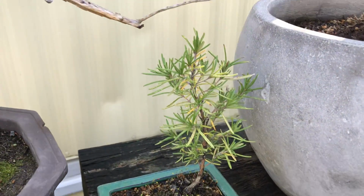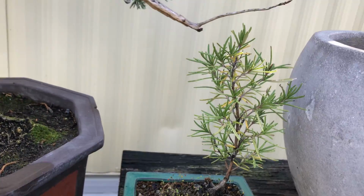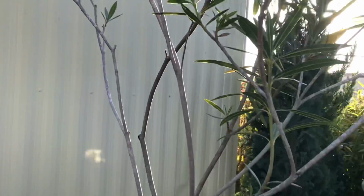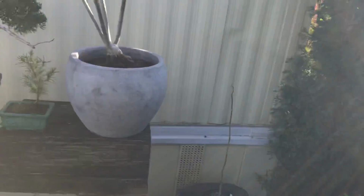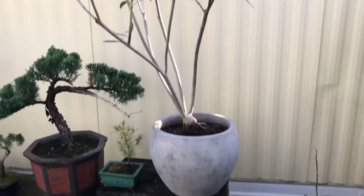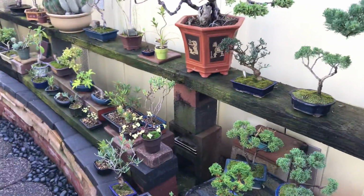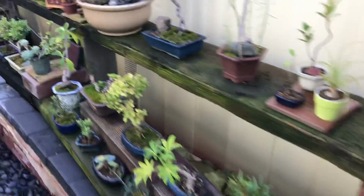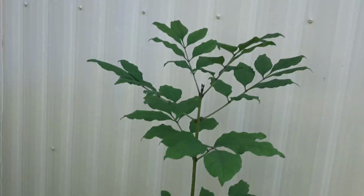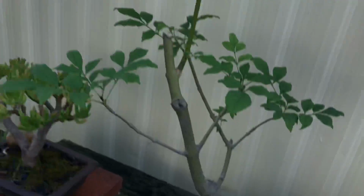Here's a little, what do you call that? I had 2, one perished, didn't make it. This one made it. This is the oleander. Let me get over here. This is the oleander. This is the pot that I needed to put the oleander in. This has nice flowers. This was in the pot that the oleander was in, see? And I needed that pot, so that's why that became that big bonsai got inside a little pot.